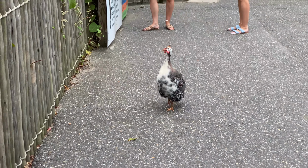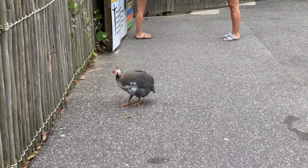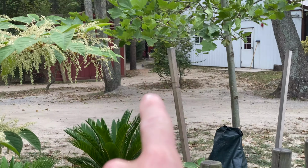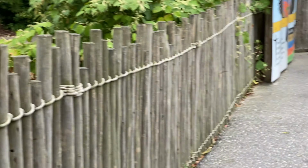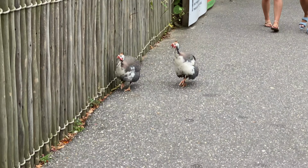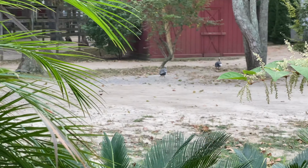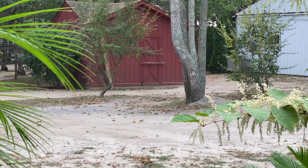And this guy is following me. He just ran after me. Where you going, bud? They're all running. There's a couple other turkeys running that way too. You can see them. Here they come. Oh, they're running after each other. They're just having a good time. Look at that.